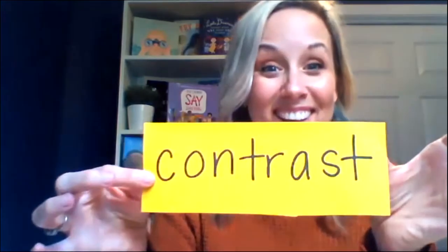Just like having words when we're comparing, there are words that we can use when we contrast. Remember, contrast is to tell how things are different or not the same. So some of these words might be unlike.